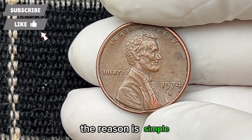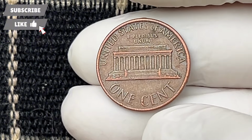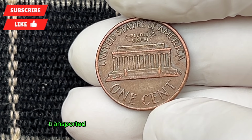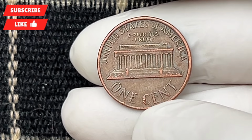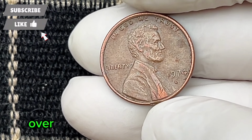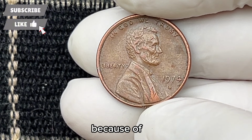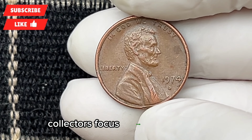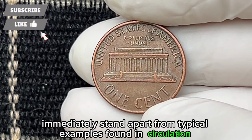The reason is simple. These coins were not treated as special when they were made. They were stacked in large bins, transported in bulk, and released into circulation without protective handling. Every step increased the chance of small marks and flaws. Over time, only a tiny fraction avoided this damage. Because of this, collectors focus heavily on overall preservation and balance. Coins that appear clean, evenly struck, and untouched immediately stand apart from typical examples found in circulation.